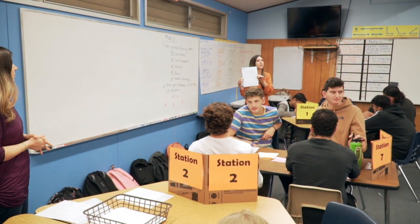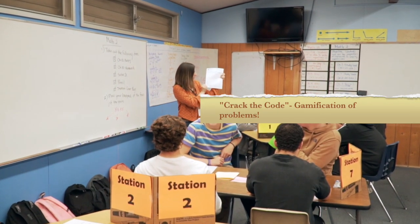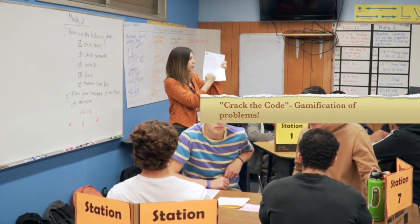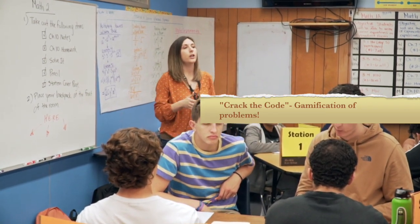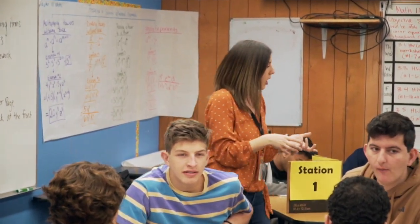So you're trying to break into the lockbox. How you do that, you solve these 4 problems, and when you solve them, you'll see that there's a 4-digit code at the bottom, and you'll use the clues from your answers to figure out the 4-digit code. Now, once you think you have the code, you're going to raise your hand, and then the TA, Landon, will come to the table and bring the lockbox here.